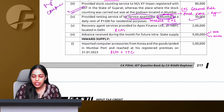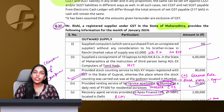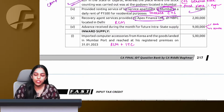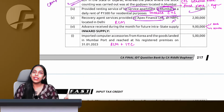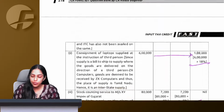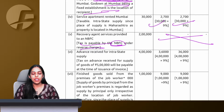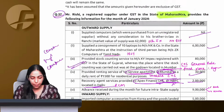Recovery agent services given to bank. Now, any person giving recovery agent services to a bank, RCM is applicable, which means no liability on us. The bank or the NBFC is going to pay tax under reverse charge mechanism. So, no liability on me. The NBFC will pay tax under reverse charge mechanism.